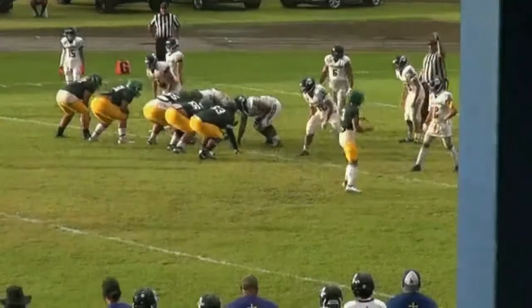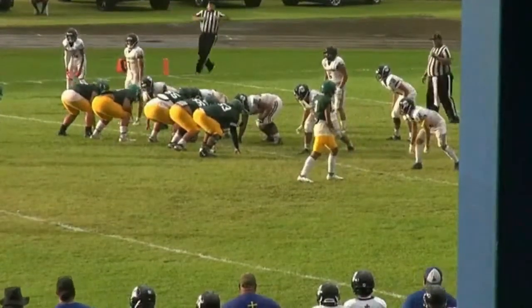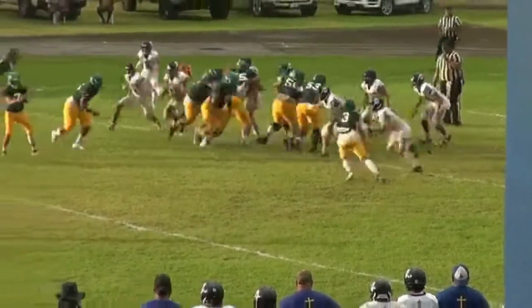They're going to get these kids recognized off island. A lot of recruiters listening to these broadcasts. Possible scholarships given out in the wake of these.